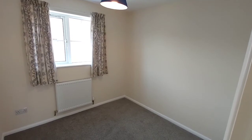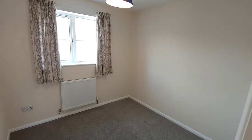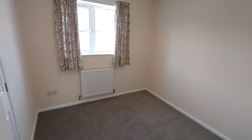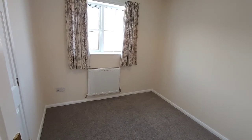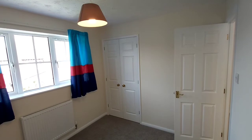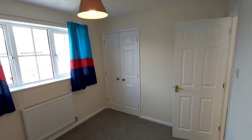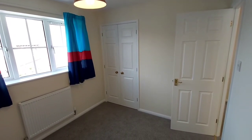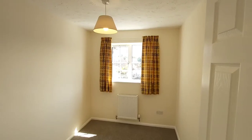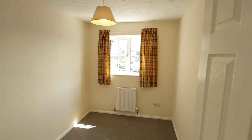The remaining three bedrooms are similar in size, so it's hard to distinguish which is two, three or four. However, two of the bedrooms do have built-in wardrobes. Sorry, this bedroom is at the rear of the property. And the last bedroom is at the front.